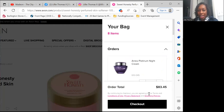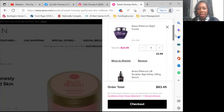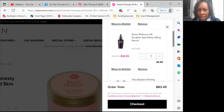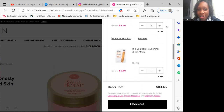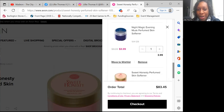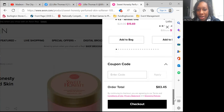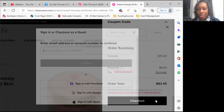So we're purchasing 8 items tonight. A new platinum night cream. A new platinum lip sculpture age delayed lifting serum. The Solution, buying that. The Solution Part 2, buying that. From Kathy Cat, buying that. Night Magic Evening Musk Perfume, buying that. Sweet Honesty Perfume Skin Softener, buying that. And you may also like these, but we're not getting them. So there's a coupon code, and you can go to checkout. Look, it's $100 right now.